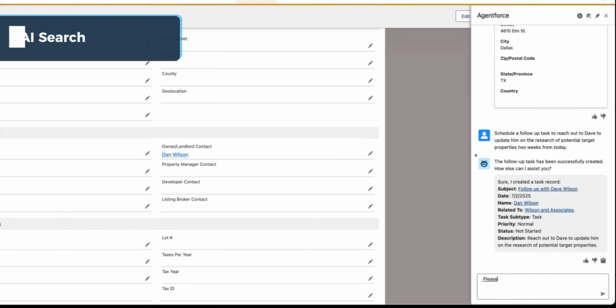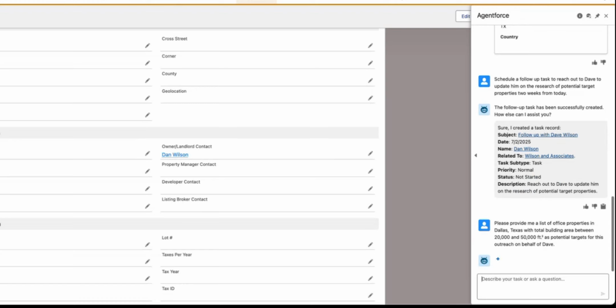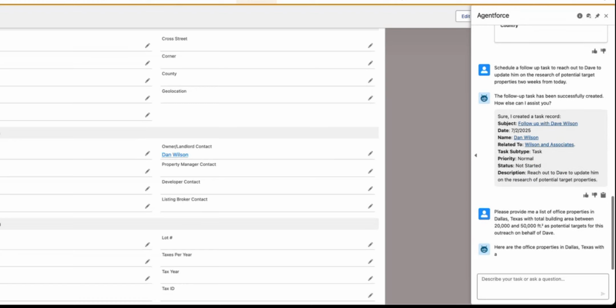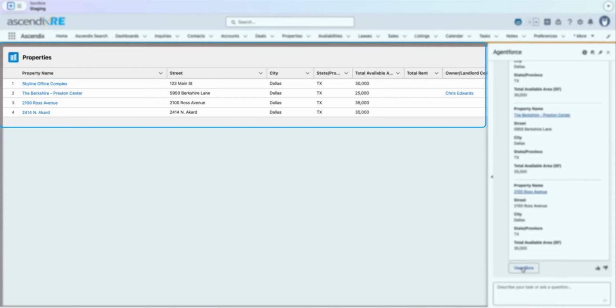Please provide me a list of office properties in Dallas, Texas, with total building area between 20,000 and 50,000 square feet as potential targets for this outreach on behalf of Dave. You can see the list of those properties. And again, at this juncture, we're really focusing on just those properties that are contained inside of our CRM system.